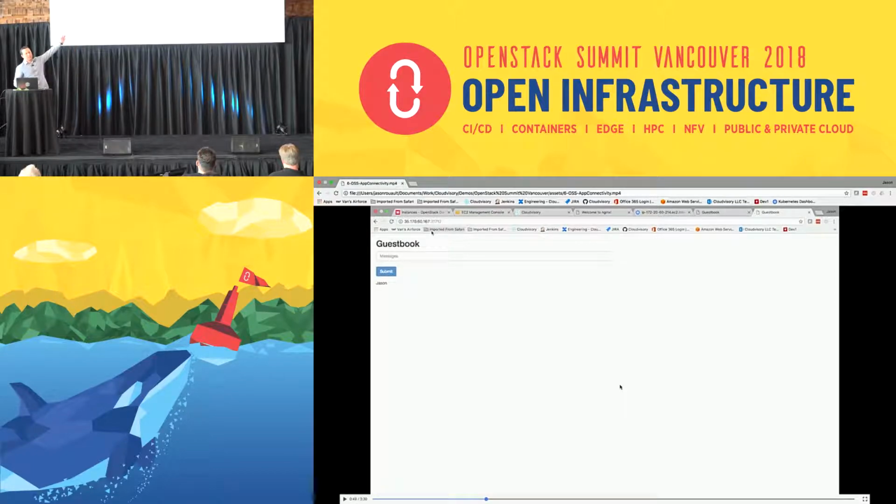Here it is. It's a simple HTML application. Underneath the submit button, you'll see the guests who have registered. If I type in a new name, it's going to add them to the guest list.